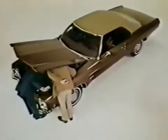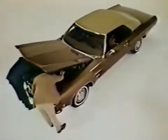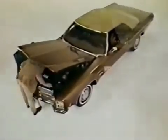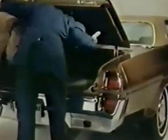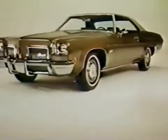This Olds Delta 88 isn't just another pretty car. Big 350 rocket V8, automatic transmission, power steering, and power front disc brakes, all standard. And even your wife can lift heavy packages into the trunk. In some cars, she'd have to lift this much higher. If you're thinking of trading in, why not trade up to an Olds Delta 88 right now?